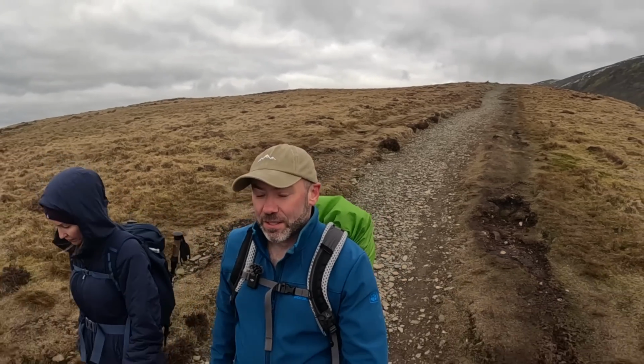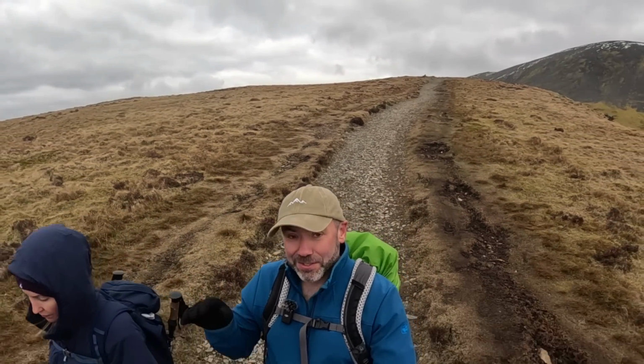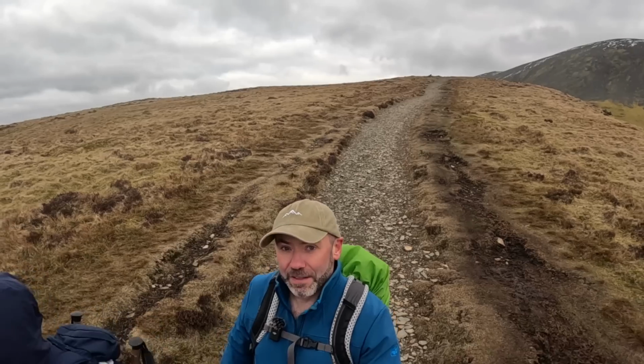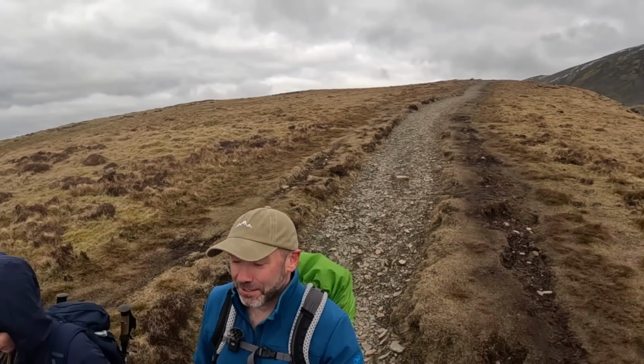The route down to Dodd is pretty stable. You'll see the path behind me there. And it's just going to sort of zigzag a bit on the fell side as we go down. So it takes a bit of the height out of it as you go.